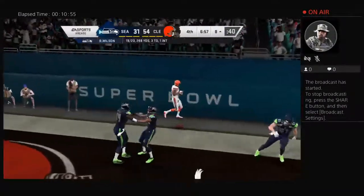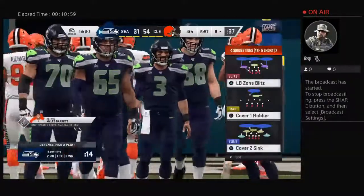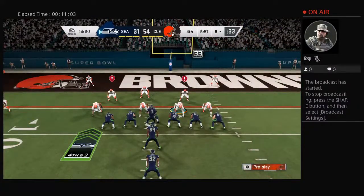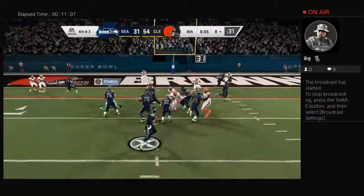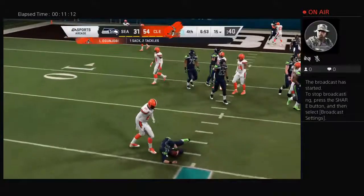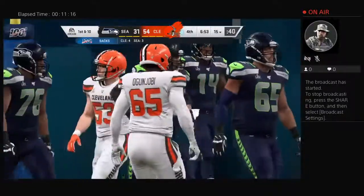Meanwhile, on 3rd down, they take a shot at the end zone, but it's incomplete. TJ Carey right there in coverage. If they're going to have a shot in this Super Bowl, they're going to need this one on 4th down. They'll try and throw for it with Wilson. Blitz coming, and down he goes. Larry Ogunjobi in for the sack.